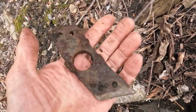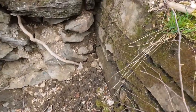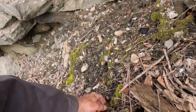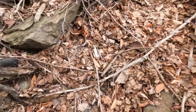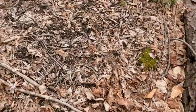Looking for cool stuff. Yeah, we're here mid-April, actually closer to later April, and it's snowing out. So there's no worries about snakes yet, but snakes love these kind of spots too. So be careful.